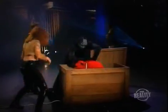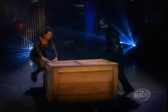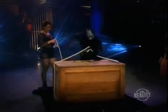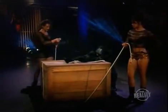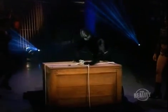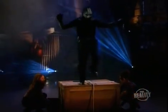Now the bag is placed into the crate. The lid is put on and fastened down with ropes. Sometimes magicians will use chains or locks. It doesn't matter. It's all an illusion. To prove that the crate is solid enough to support his weight, the magician stands on top of it. Then the curtain is raised and he gets inside.